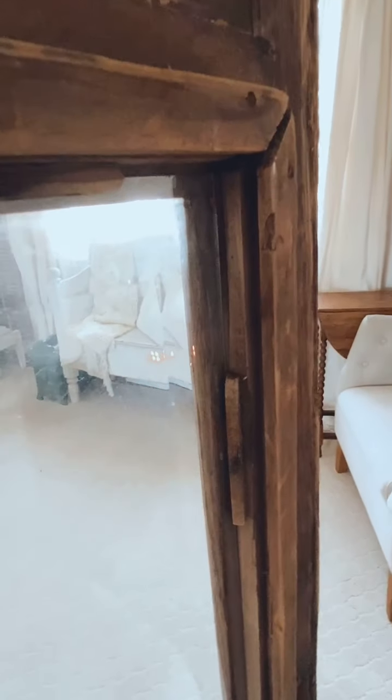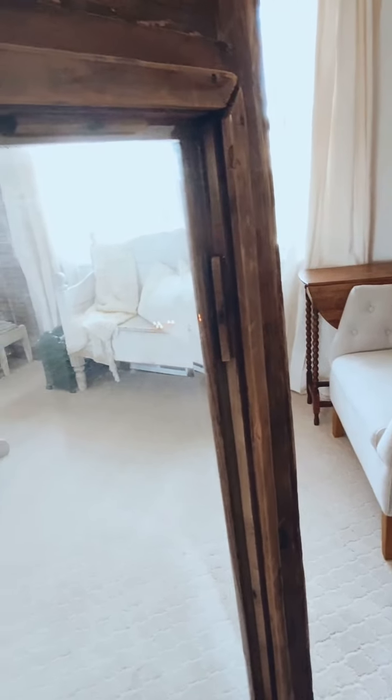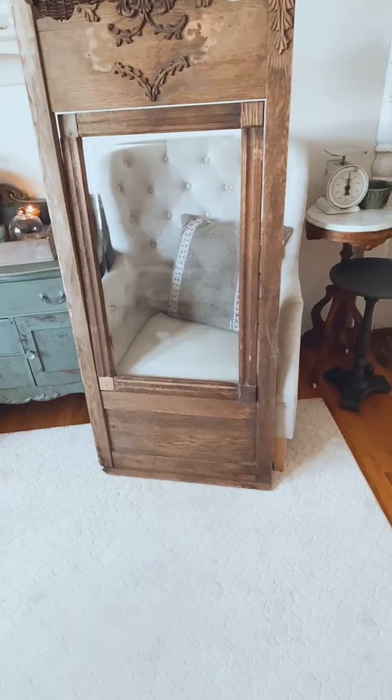I'm trying to see if, here, let's do some investigating back here. Okay, can you see? So maybe there was a piece inside here, like a piece of wood. Why would you have glass and then wood? Oh wait, here's another thing. What are those? They're like old, oh, that's how it swivels. Oh, duh. You guys, I'm stumped. I don't know. The bottom kind of looks the same. Would you have picked this piece up? Tell me.